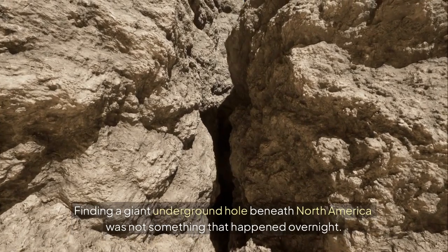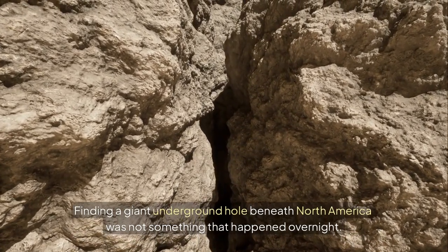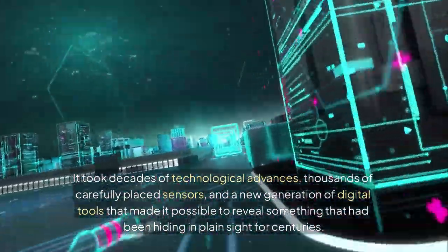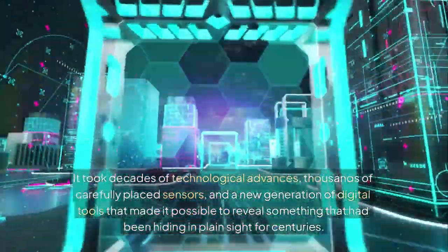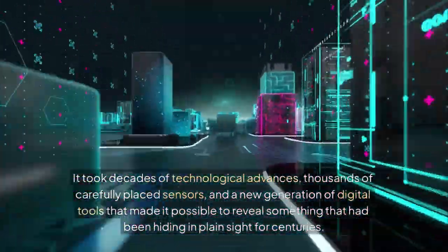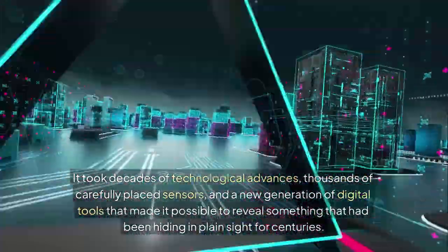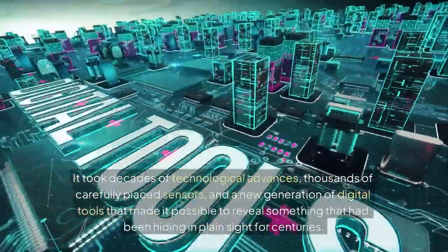Finding a giant underground hole beneath North America was not something that happened overnight. It took decades of technological advances, thousands of carefully placed sensors, and a new generation of digital tools that made it possible to reveal something that had been hiding in plain sight for centuries.